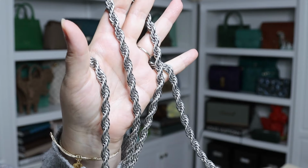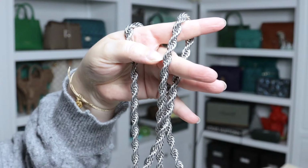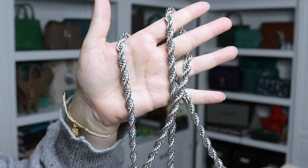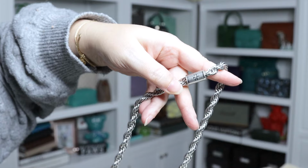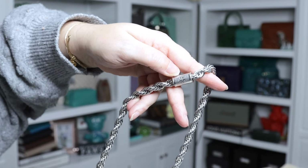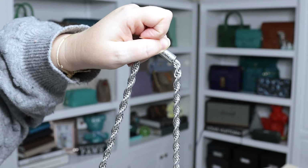And let's take a look at this beautiful chain. The chain definitely has some weight to it, and I love the detail, how it's not just a normal chain, it has all that kind of weaving in it. It's really, really pretty. It also has this little barrel piece which holds the two ends of the chain together, and it has the TT logo on two sides of it. So there, and then flip it to the other side and it's there again.